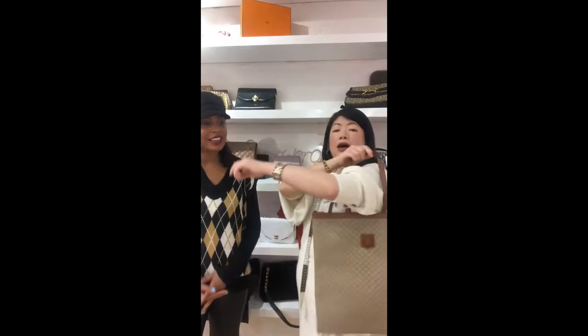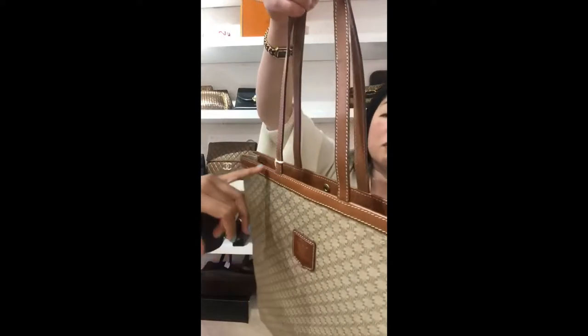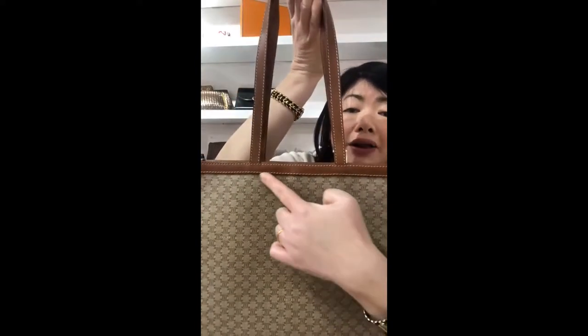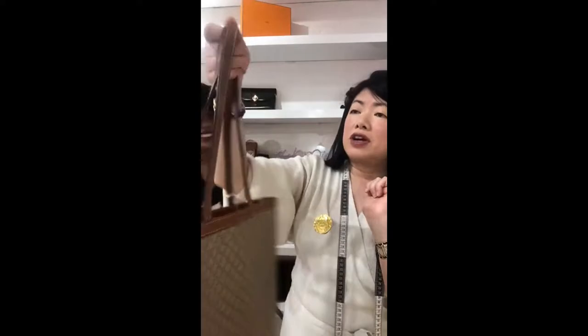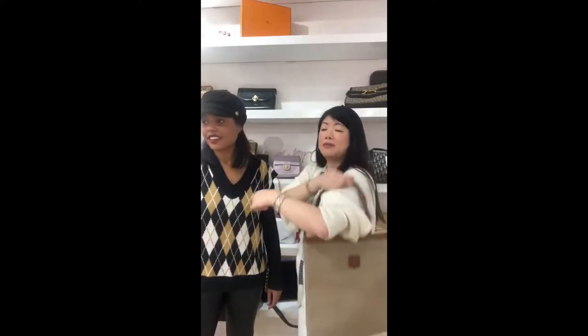And again, the condition of it is so amazing for the age. There are some marks to the leather, but it's to be expected for a pre-loved, pre-owned item. It's very, very minor. And I like the contrasting stitching. Very Hermes, isn't it? It's very much that saddler stitching, contrasting. So that is a great piece.